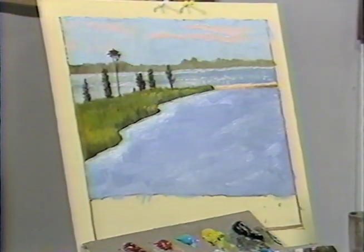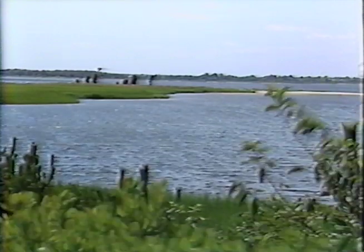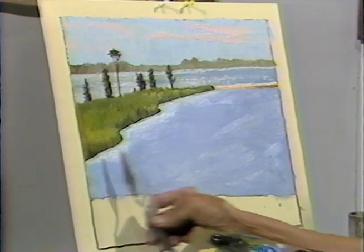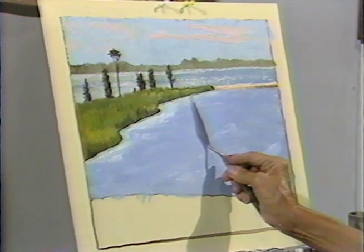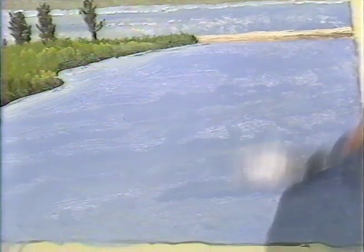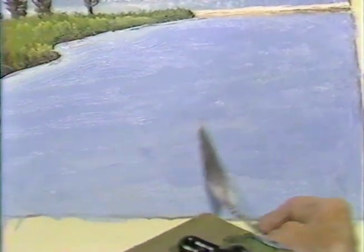Now, here I've put on a rather large area, which I'm going to kind of reverse my technique. I'm going to smooth it out now. I'm going to smooth out the brush strokes with this palette knife, because at the same time I'm going to be dragging across what I call shimmer. I'm going to hope to get some shimmer on this water. And shimmer in my opinion is done with a palette knife. I'll let it set for a minute, because I find that the paint has to dry just a little bit before I can pull some color across here.